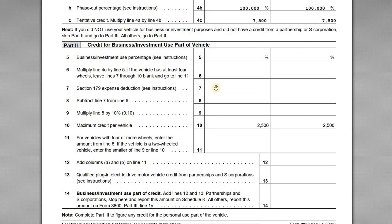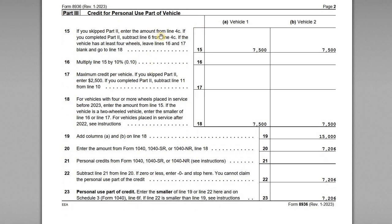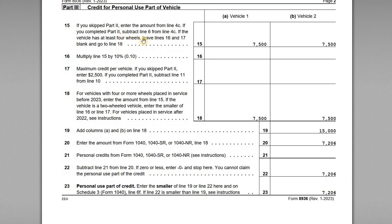But again, in our case here, these are personal use vehicles purchased, so we're doing the 8936 for credit for personal use of the vehicle. So on line 15, it is asking us, right, we skip part 2, so pull the amount from line 4C, right? So there's our $7,500 amount, amounts coming through from the credits. If the vehicle has 4 wheels, leave lines 16 and 17 blank, right? So these are 4-wheeled vehicles. They aren't 2-wheeled vehicles or 3. So we can leave those lines blank.